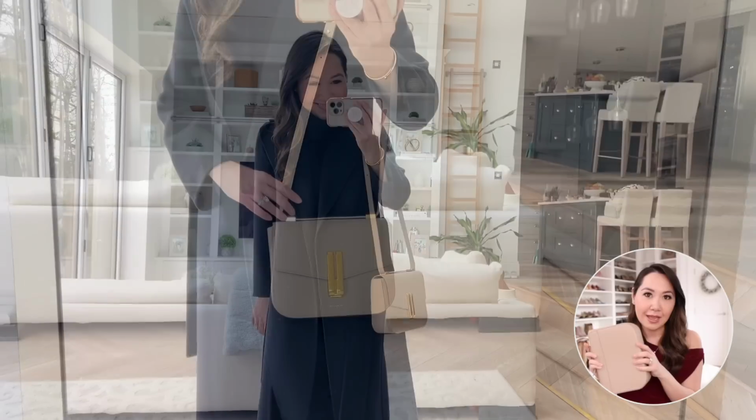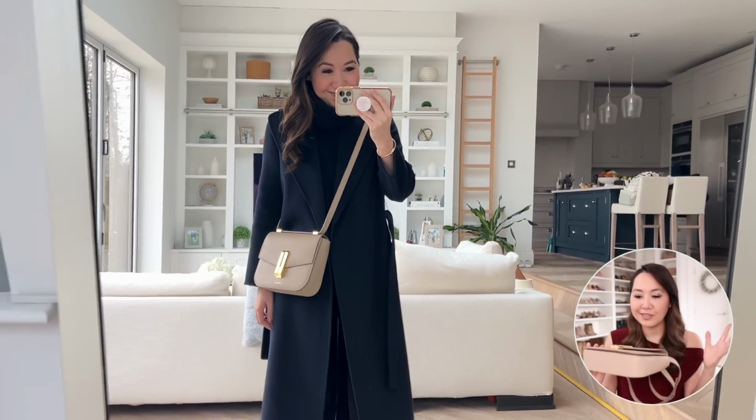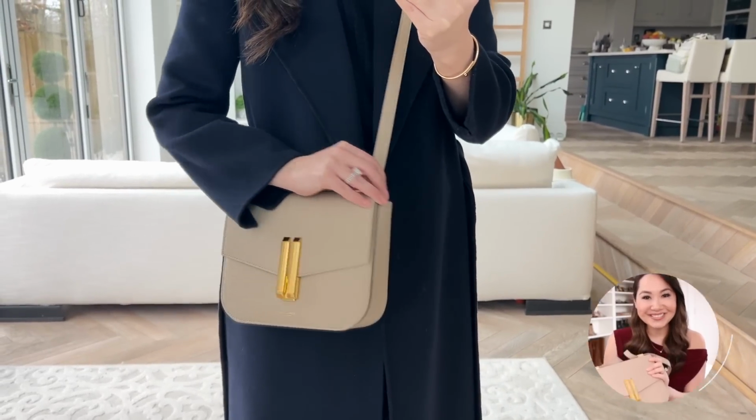I'm absolutely looking at other styles from them now. I have my eye on their beautiful tote bag. But certainly for me, this is like a bag brand to watch. I feel like they did a beautiful job with the style, and I've just been so crazy excited about this bag in general.